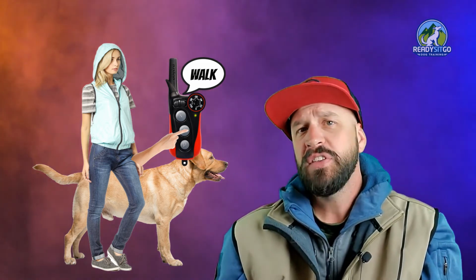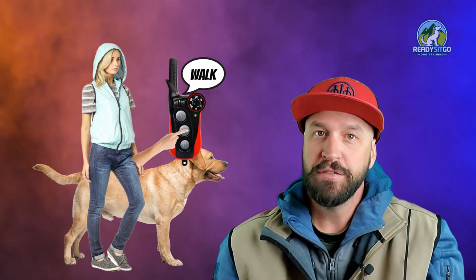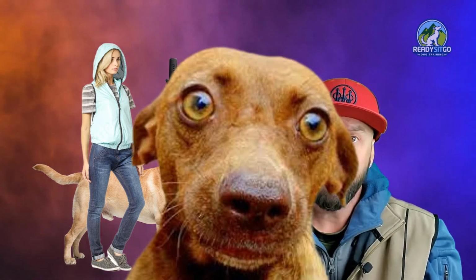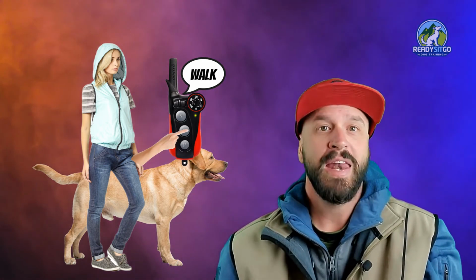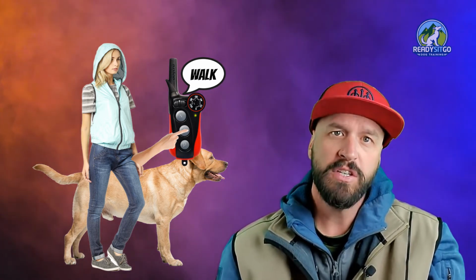In review, this is the same position as heel, but now your dog can look and sniff a little bit, but not like a creeper. Again, if your dog starts to stare or sniff too much, we'll tell him walk and add pressure with added levels, just like everything else, until you get their attention.